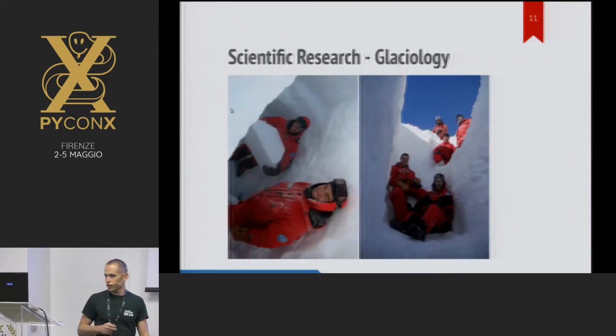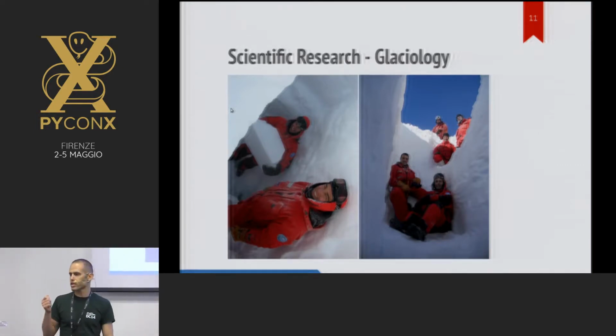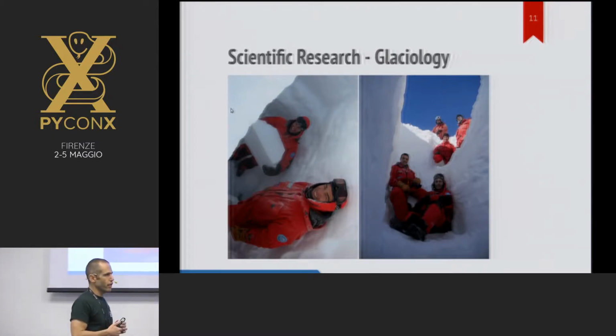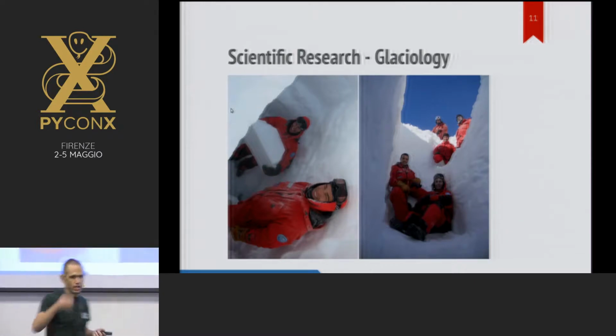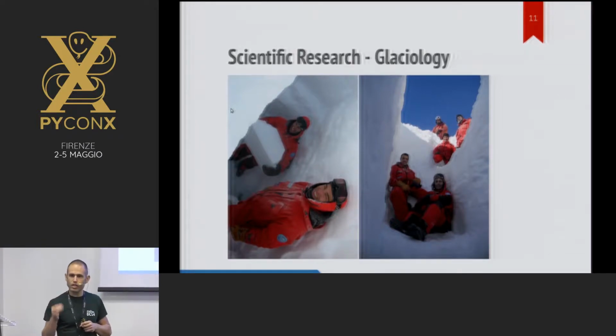And we do glaciology also during the summer and during the winter. For instance, this one is called a snow pit. We dig a big hole inside the snow because we have to take some samples of the snow. And why? For instance, because we want to study the climate of the past. Because inside the ice and inside the snow there are some bubbles of air. And for instance, in this particular case, this snow pit is 4 meters deep. If you take the snow at 4 meters under the level of the surface, you get the bubbles of 100 years ago.